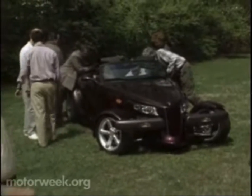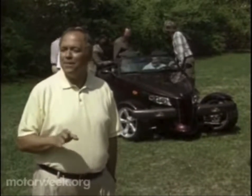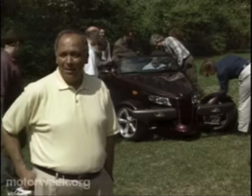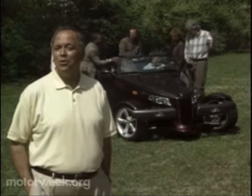That's guaranteed to draw a crowd. It's the Plymouth Prowler. Its drop-dead good looks wow the young and old, male and female alike. But to the hardcore performance crowd, the six-cylinder Prowler has always been more show than go.